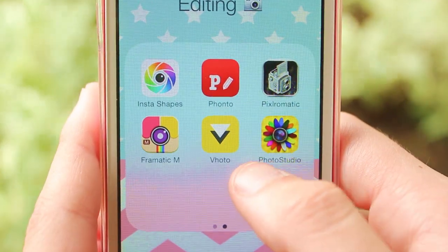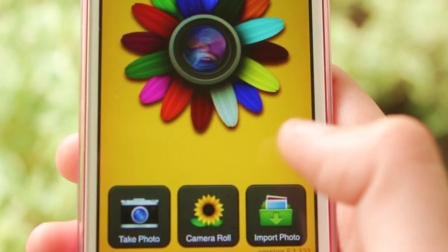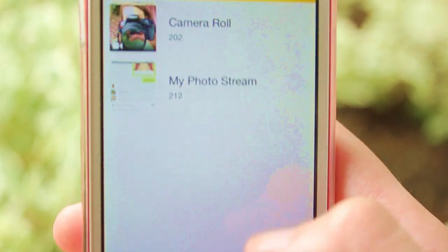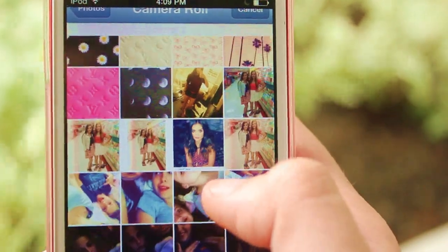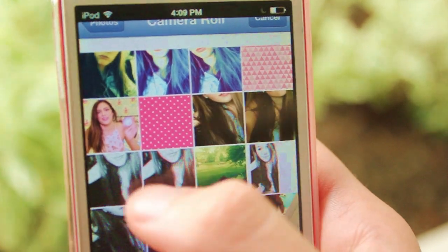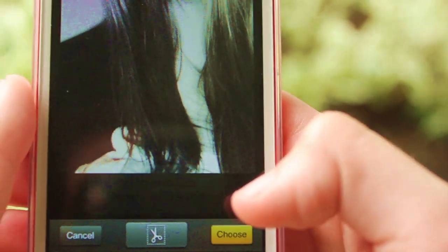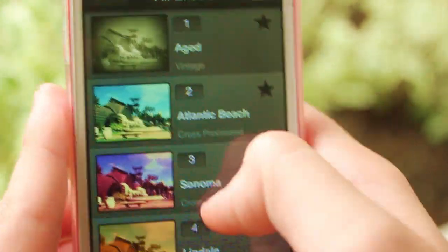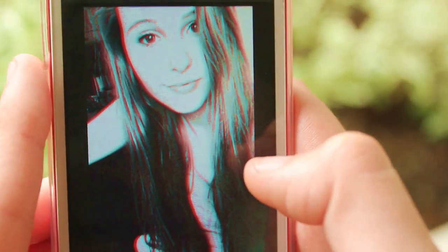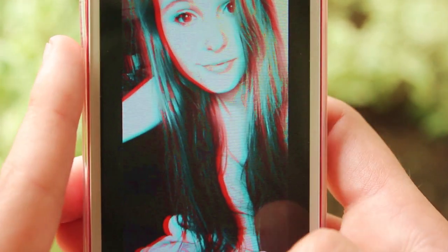I have a Photo Studio, and let me go to this to see what it does. I mainly use just the ones on the front page, so that's why I'm kind of clueless. Oh, this allows you to have the 3D effect on pictures. So I'll take a picture, let's see. I did it on this picture, so I take it and then I hit choose, and I do add effect, and then there's tons, but the only one that I use on this is the 3D effect, and it makes it just look like that, and you can do it a lot, or you can do it a little bit.